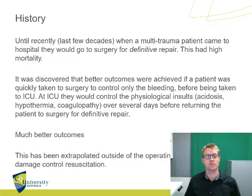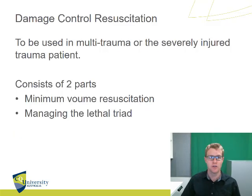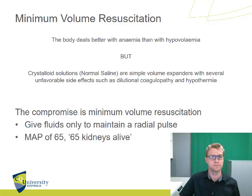So that sort of damage control surgery has been extrapolated down to the ED and into the pre-hospital sector in the form of damage control resuscitation. So it comprises two things: a combination of minimum volume resuscitation and managing the lethal triad in trauma.